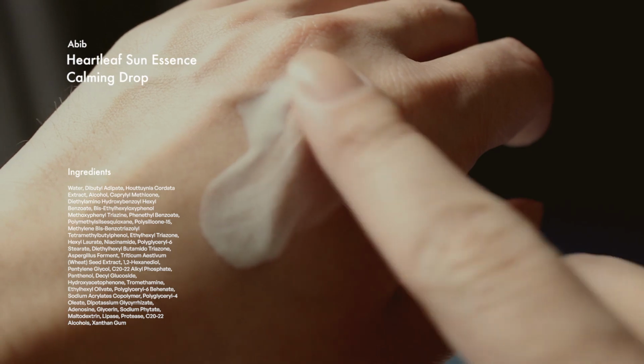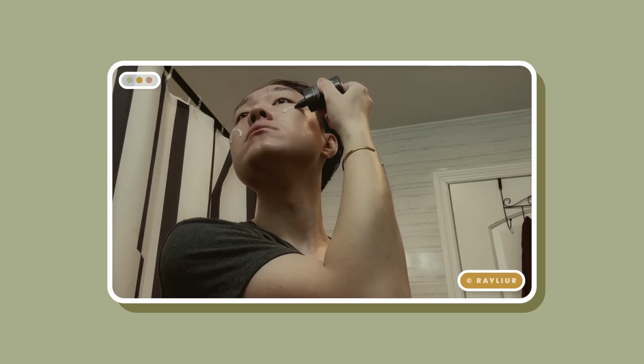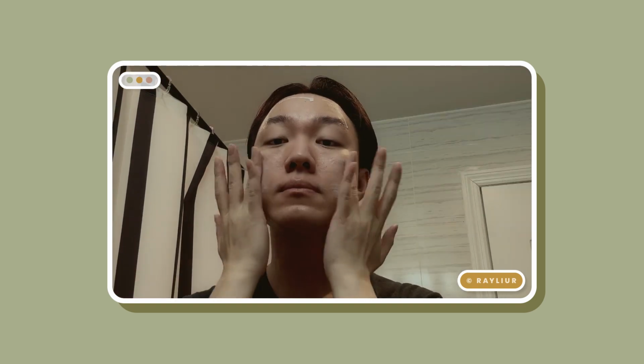At first, you might think that, ooh, this will give me a white cast. But with a few massages, this sun essence just disappears into the skin. Finish-wise, it's very hydrating without that shiny and greasy effect. I actually am wearing it today right now and I really like how it looks on my face.